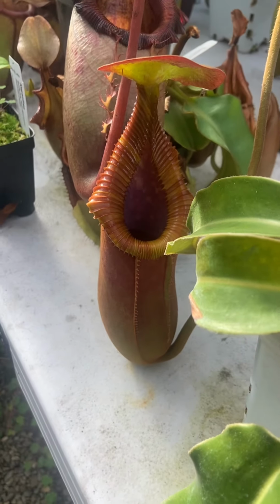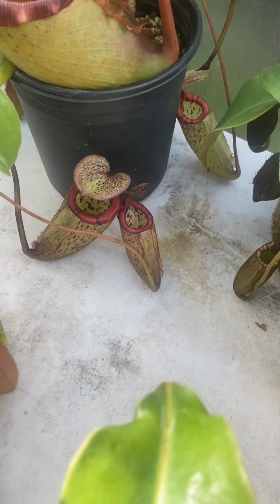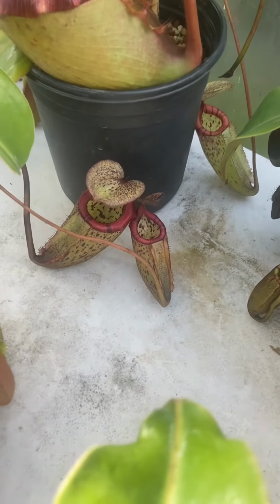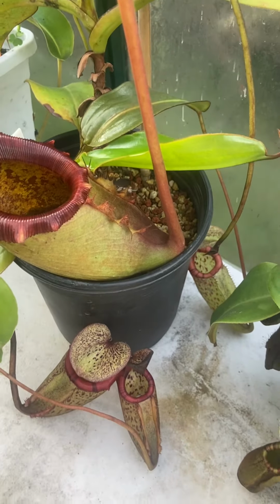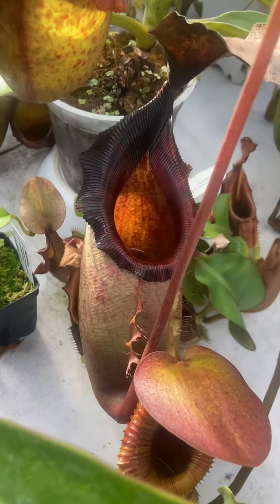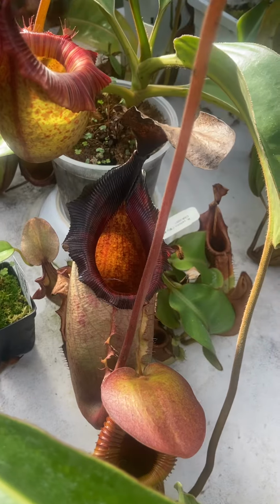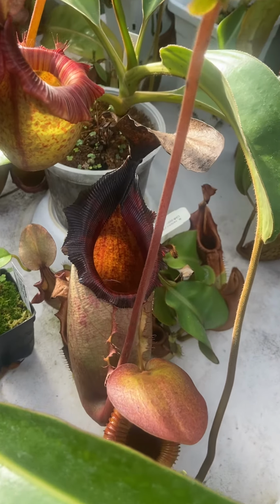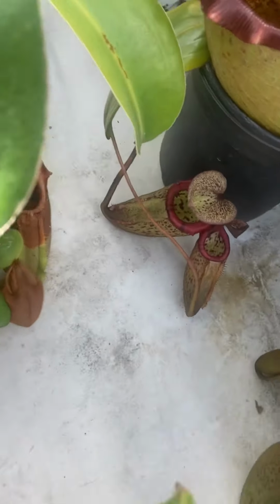Still holding on to this good pitcher here. And then Raja Burbigia starting to kill off a couple pitchers, but still has some good ones on it. And the basal growth is looking good. That big Raja Lowii vici pitcher is starting to die off, thank God. I mean, as much as I like having that pitcher in the greenhouse, it's kind of also like it takes so much room, and it's been kind of squashing this vici under it for the whole summer.